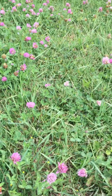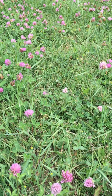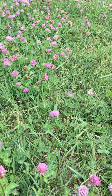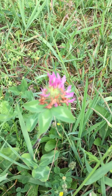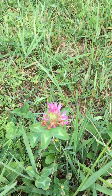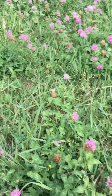Anyway, some distinguishing features of red clover is that it is very distinct, as it has a reddish round flower head made up of numerous tubular-shaped flowers. Its green leaves have a white or pale chevron, you can see right there, on the upper side, which helps to guide pollinator insects to the flower head. Pretty neat.